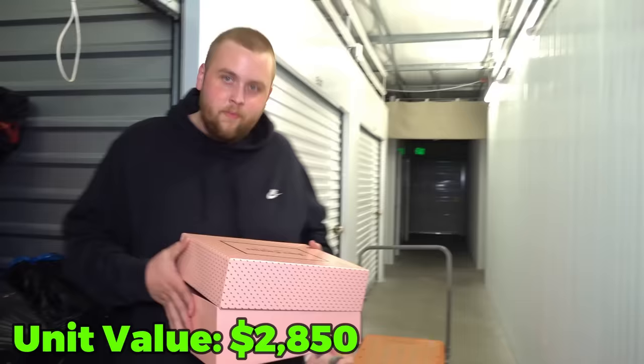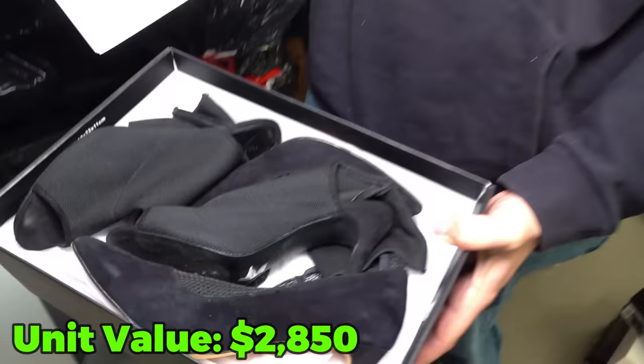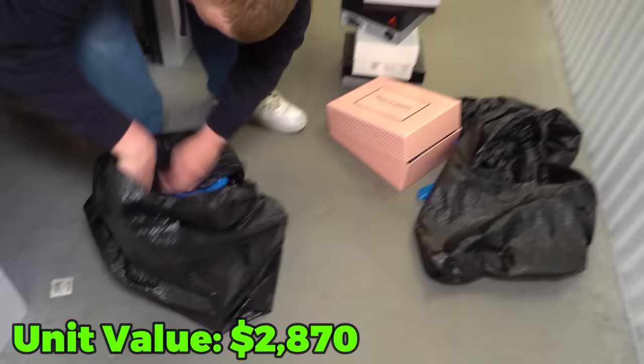Let's see what this is right here. What are these? Leith? They're from Nordstrom. That's the only thing we see on them. L-E-I-T-H. Those are women's shoes. This is crazy. This is absolutely crazy. There's two more in here.